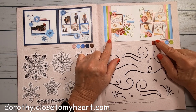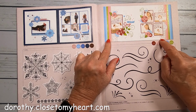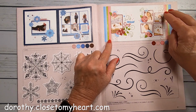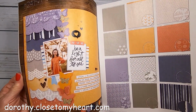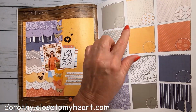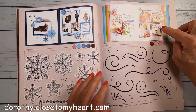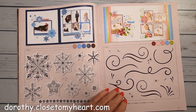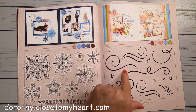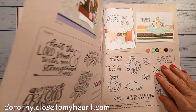And look at how simple this page is. This is just 1/2-inch strips of paper, and this is maybe 1 inch or 1.5 inches, and that looks like it's one of, let's see, it could be one of the mix-in papers, or another background paper for the other collections. So simple, and then you add the flourishes, and it just makes the whole page pop.